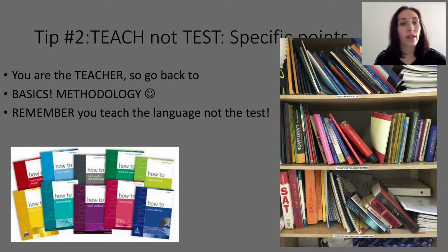Whenever they struggle with how to teach a certain aspect, the first thing I always suggest is not to do a test a million times, but to go back to basics and try to find out why your student cannot understand the listening portion of the exam. Maybe they have a problem with connected speech. Maybe they do not predict. Maybe they do something else.